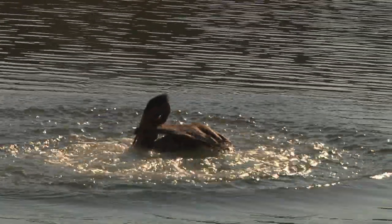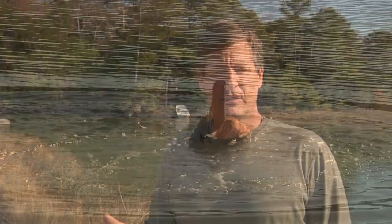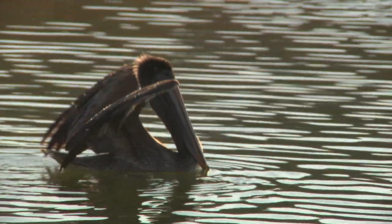They still face some real threats. Things like garbage in the water, fishing line, things like that can really hurt pelicans. And what we can do is make sure that we clean up all fishing line and dispose of it properly, and are careful about garbage around the marsh and things. So there are some things we can do to protect pelicans.